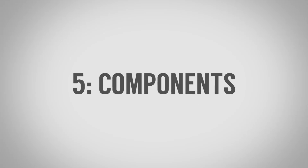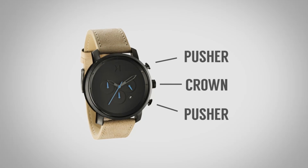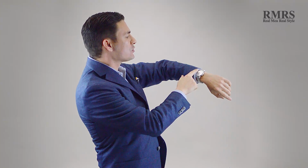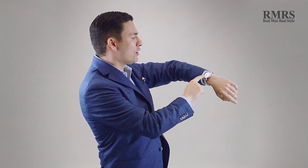Finally, number 5, you want to look at all the other components. So you want to look at the crown. You want to look if there's a pusher, and that's usually going to be on a more complicated watch. You also want to look at the hour points, and you want to look at the hands. As those get thicker, as those get heavier, as the numbers get larger, all of that gives the illusion of it being a larger, heavier watch.